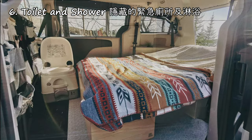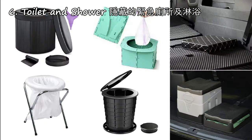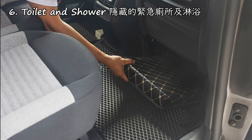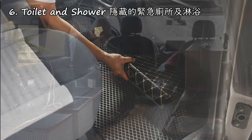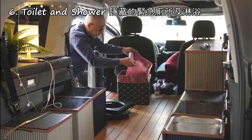Yet, sealed environments in vehicles can cause odor and cleaning issues even when not in use, impacting aesthetics. My suggestion is to equip a discreet, collapsible toilet under the driver's seat with biodegradable waste bags. Set it up when needed, seal the bag after use, and dispose of it in appropriate trash bins.